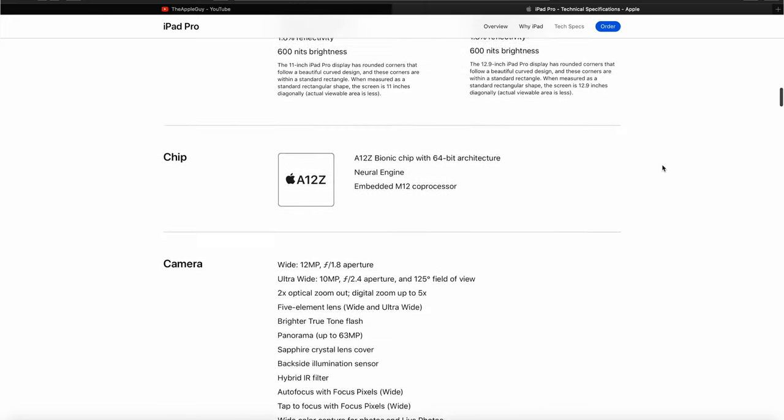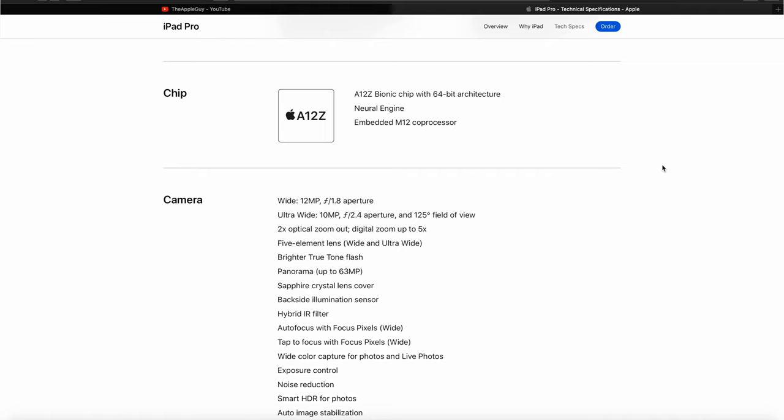And in terms of the processor, you now have an A12Z chip. The only difference between the A12Z and the A12X is that the graphics has been upgraded from 7 cores to 8 cores. So it's a minor bump.